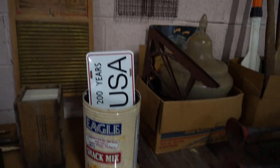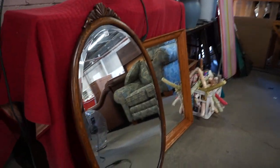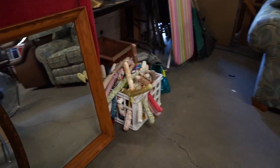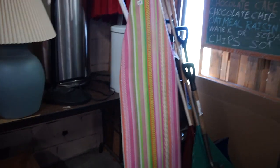All right. Keep the patina and the dirt and the dust on it. Helps protect it. All right. Nice mirror. Nice hangers for your hangings. Delicates. Okay. Nice little lipstick.